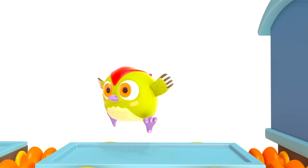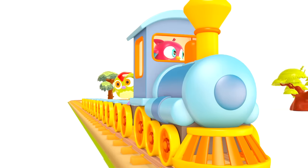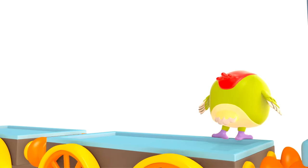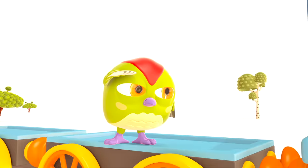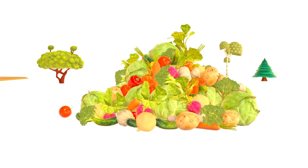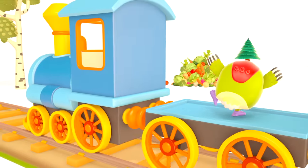Hi, Peck Peck the woodpecker. Are you riding the train? What are you looking for? Vegetables. Many vegetables.